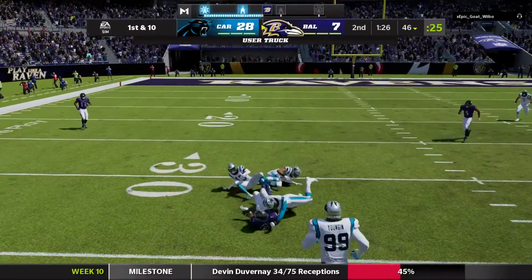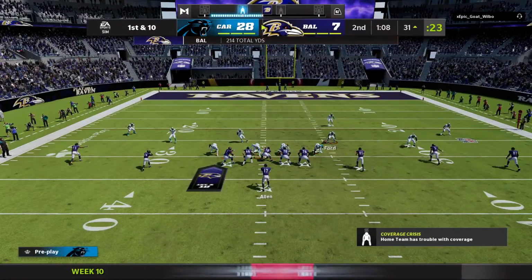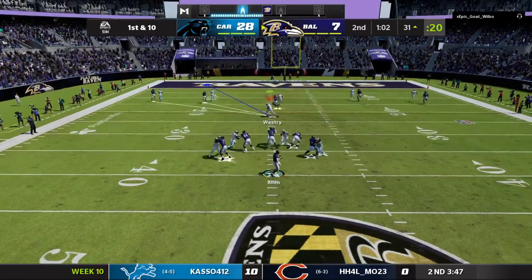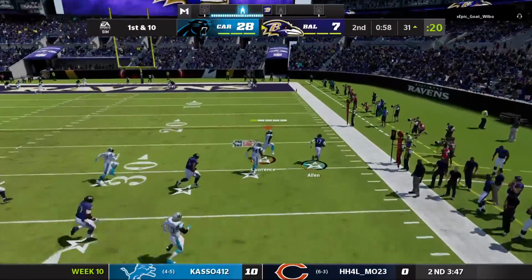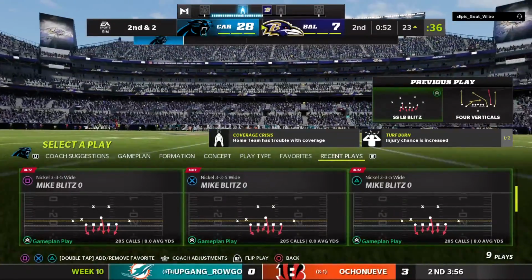Now left side, a completion to his tight end. And he takes this one down almost all the way to the 30. Back-to-back good plays have him on the move on 1st down. Now Allen. Flushed out right. This will be stopped about 2 yards shy of the marker. 8-yard gain, 2nd and 2.